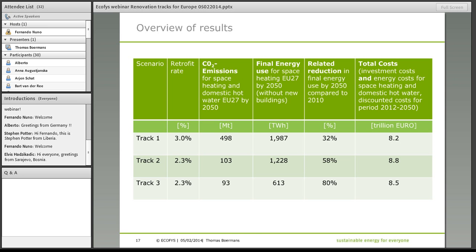In the next column you see the related reduction in final energy use, which is going from 32% in the shallow renovation up to 80% in the deep renovation track. And the last column finally shows the total cost of the different tracks, in this case as a discounted value for the whole period, so that you can actually compare these different tracks, and they end up with 8.2 trillion euro for track 1, 8.8 for track 2, and finally 8.5 for track number 3.